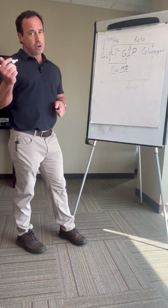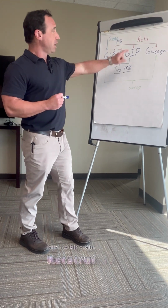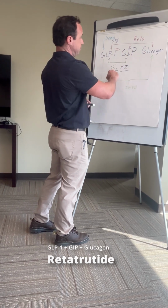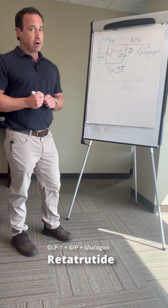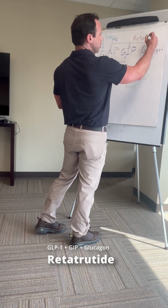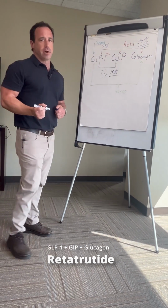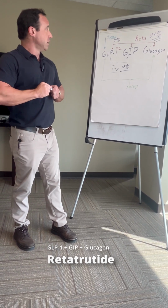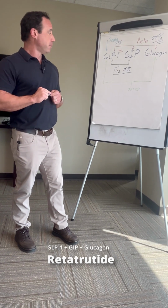So, the biggest one, newest one, still investigational at this point, has not cleared the FDA, is Retatrutide. It acts on, as you might guess, all three of these receptors, GLP-1, GIP, and glucagon. The data from the clinical trials thus far is that patients who took this over a long period of time lost on average 24% of their body weight. So for patients that really need to lose a lot of weight or really need something very, very effective, it certainly looks like Retatrutide is going to be a big hitter for them at this point.